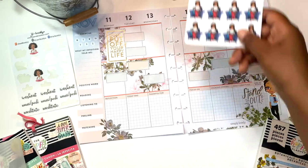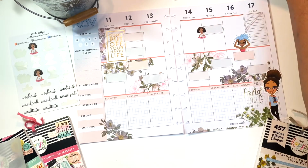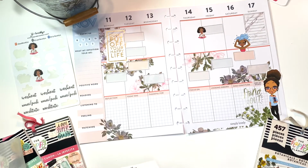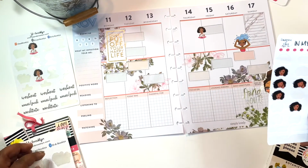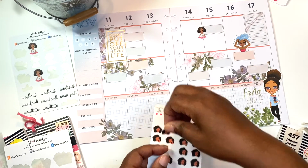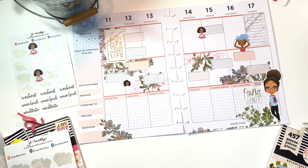So I've incorporated, I think, though, I kind of want another girl on, well, maybe I will come over here and put, I kind of feel like I have too many girls over here, but I may come back and take back my words and incorporate her right about here, just to kind of balance out that the girl is not just floating on one side of the page there.